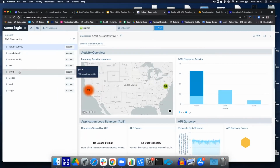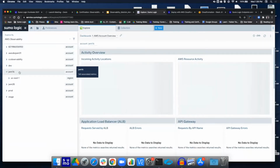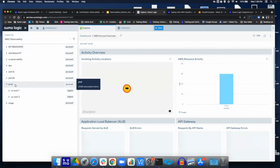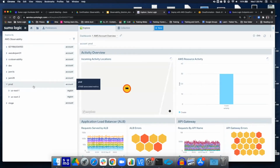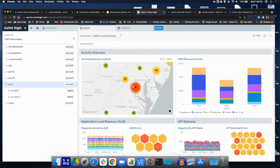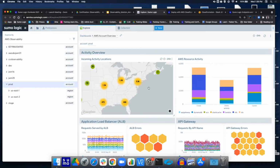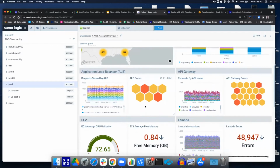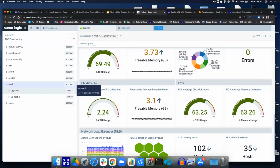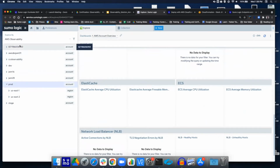So for example, let's take a look at, let's see, I just want to find one that works. This is a lab environment, so some of this is kind of fake data, but we can just go straight to prod. And what we're seeing under prod is information about AWS in Sumo Logic. So seeing information about where users logged in from, resource activity, just graphs on graphs on graphs, network load balancing, and so on. And then we can go deeper. It's more exciting to see it with your own stuff, not just this demo data we have, but the result is kind of the same experience.